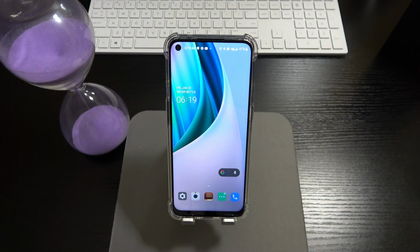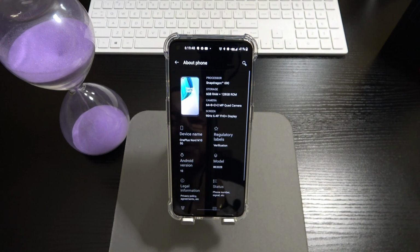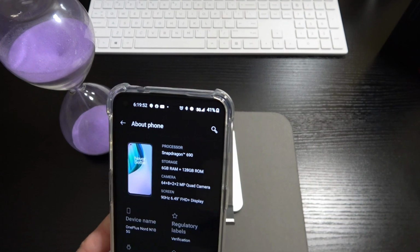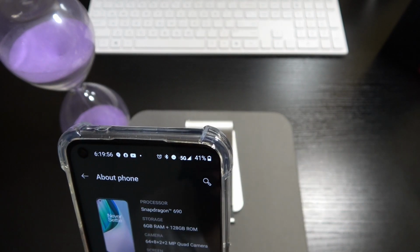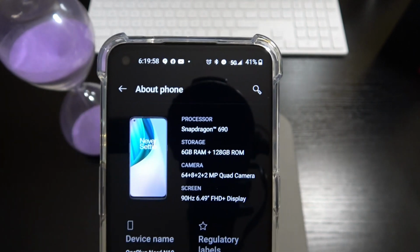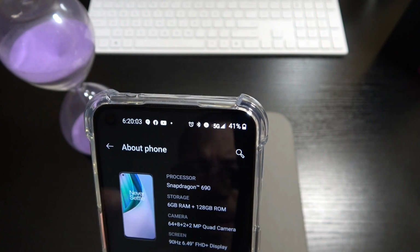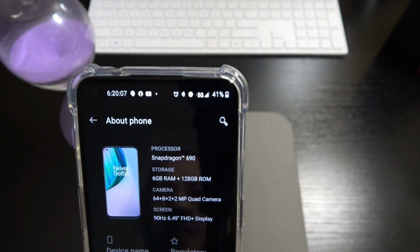All right, so we'll go ahead and close those things out now. Let's get into the settings, and we'll drop down to About Phone. And again, this is where you're going to see, if you don't believe the specifications that I read off to you, what do we got here? We got the Snapdragon 690, 6 gigs of RAM. Can you see that? 128 gigs of storage. You know, 90 hertz refresh rate, 6.4 full HD plus display.